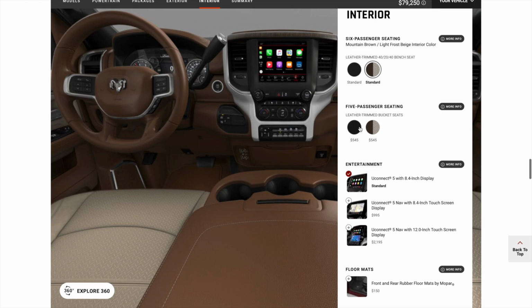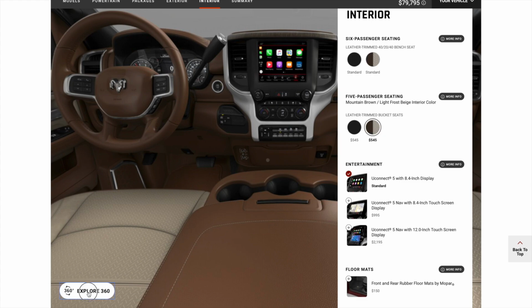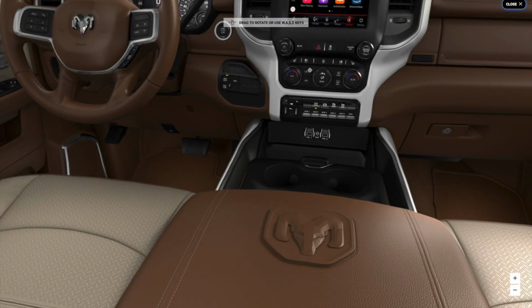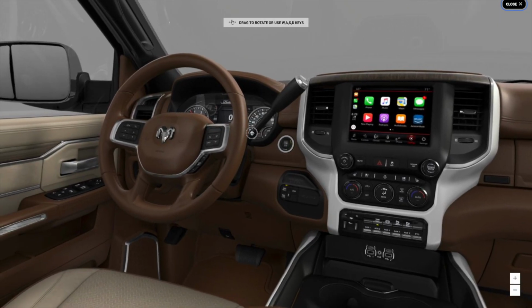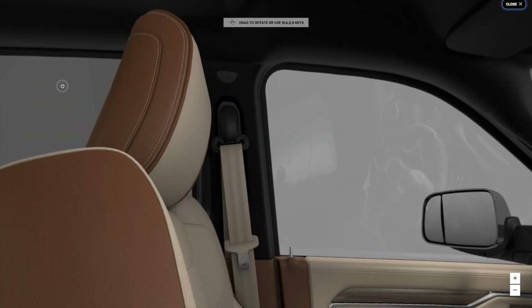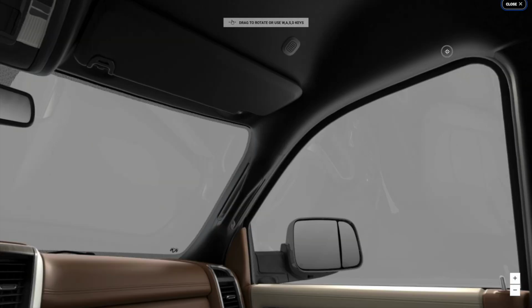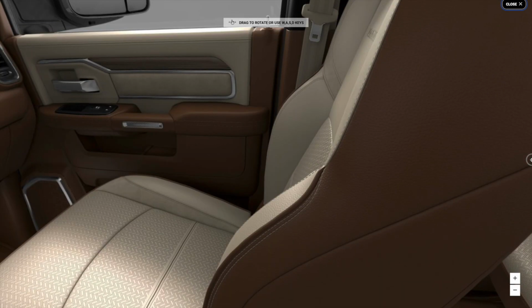Now you can get the bucket seats up front, which would make it a 5-passenger. And I'm not sure about you guys, but I do like this overall interior color. So you get the center console, and here's just a good view of the interior since I didn't have a chance to show it to you guys. I like the fact that they do make the roof darker too.